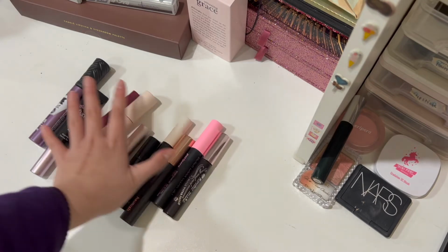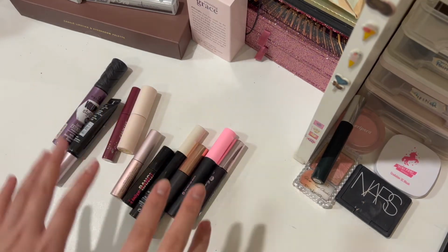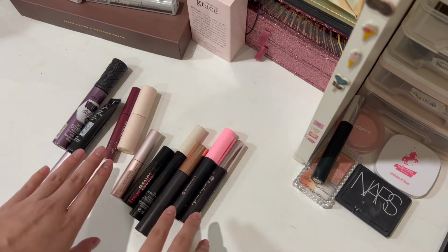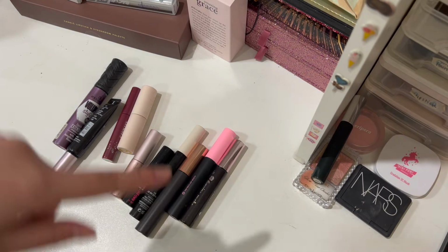But yeah, that is my mascara collection. Not much to declutter, I just want to work on finishing and using them up because a lot of these are almost half empty or almost there, so just need to give that extra nudge. Let's move on to the next category.